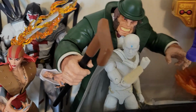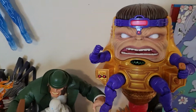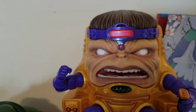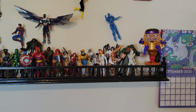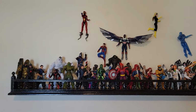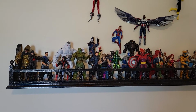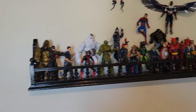We have Mr. Hyde hugging Vision. And as I did say, we have MODOK with his big, beautiful face. I mean, look at those eyes. And then backing up so everyone can see the full image. But yeah, guys, this is the full purchases of my vacation and return finds.